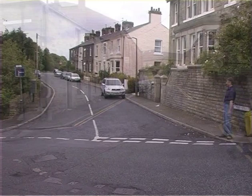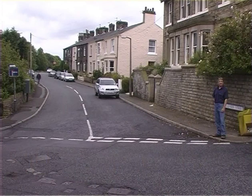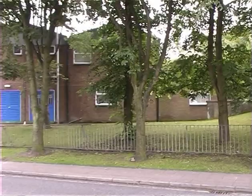And here we're on Callander Street, not named after the Scottish town, as I thought when I first moved to Ramsbottom. The health centre stands on the site of the Callander Yard, where a large water wheel powered the calendars or cylinders used for roller printing the calico.